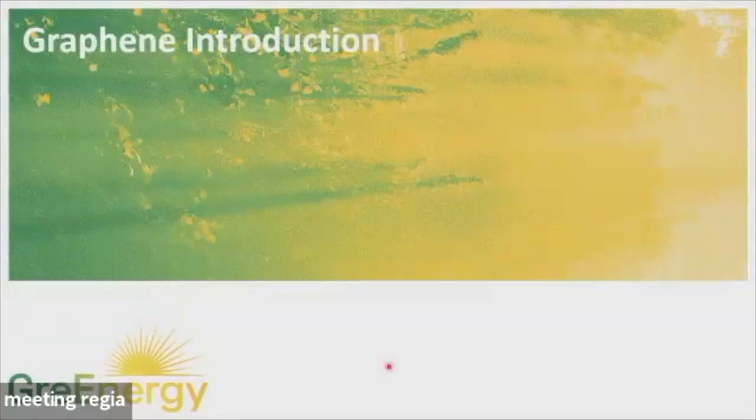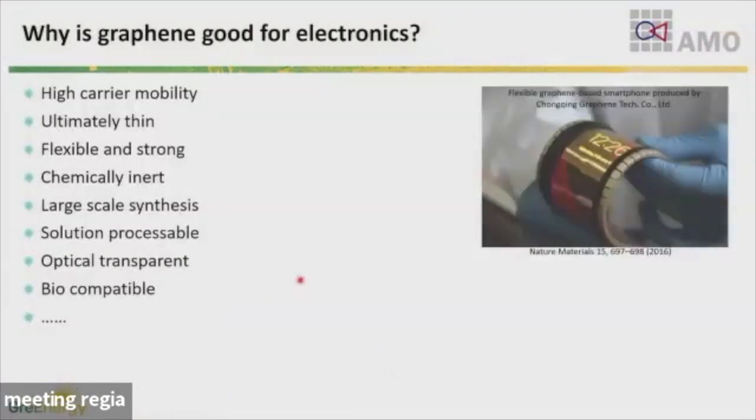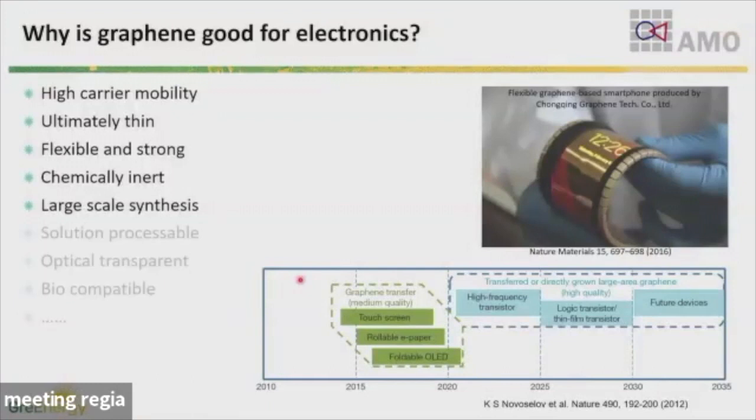So I want to give an introduction on graphene. Probably most of you already know. So why we would like to use graphene for electronics. Basically, it's due to those properties listed here. Some of them are extremely relevant. For example, the thinness of the material, and the high carrier mobility is very important for high frequency electronics, and the flexibility of the material, and also the strong bonding. This is very relevant for flexible electronics, so that you can bend it without breaking it. And also it's chemically inert. Another important thing is that it can be synthesized at large scale.